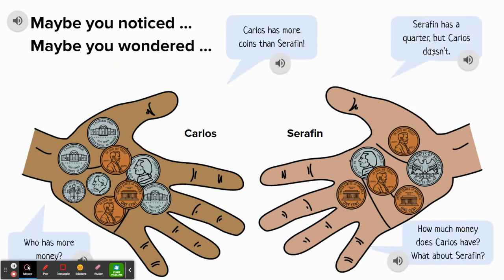Okay, so here are a few things that other students might have noticed or wondered. Some students noticed that Carlos has more coins than Serafin, but Serafin has a quarter. And we know that quarters are worth more than pennies, nickels, and dimes. Was anyone able to figure out how much money each of them has? Who has more money?